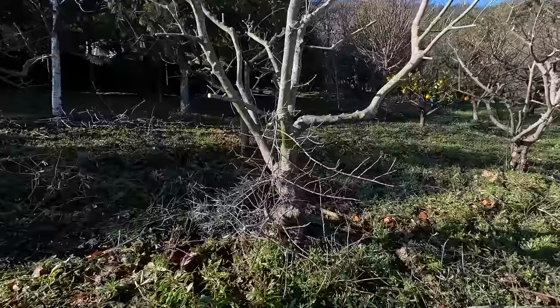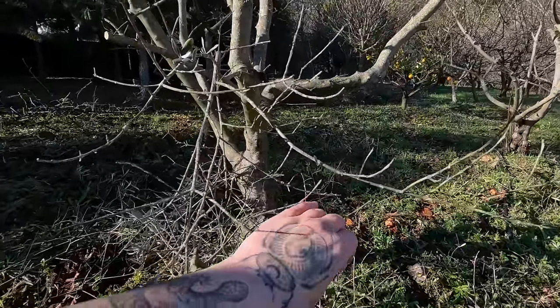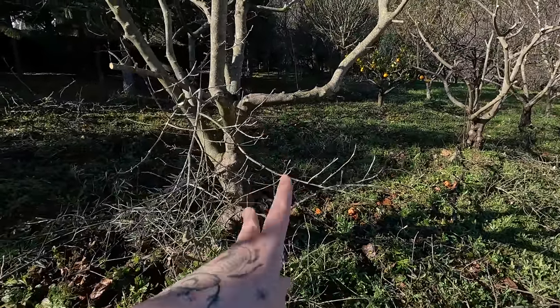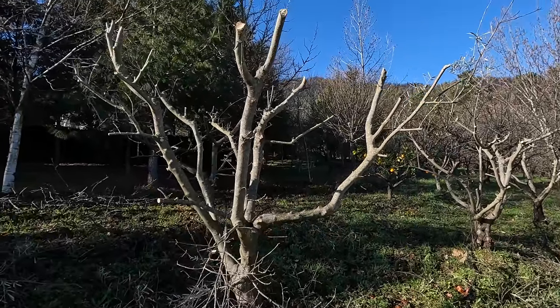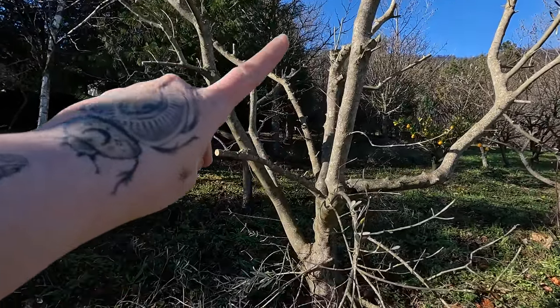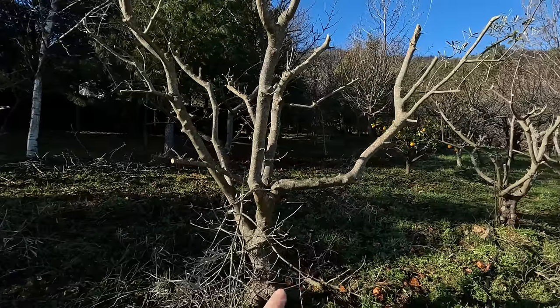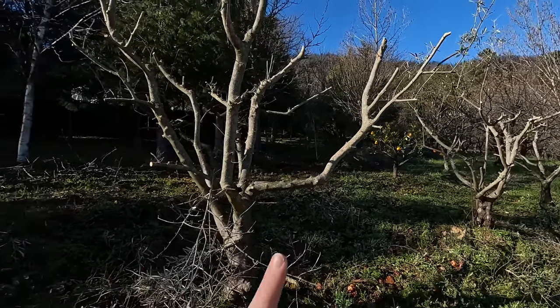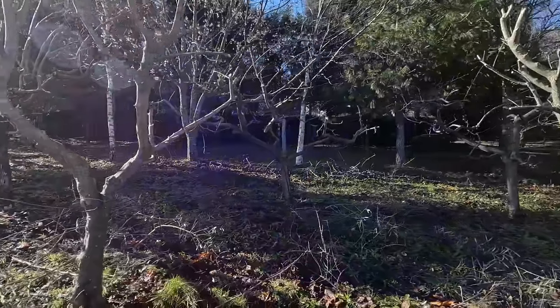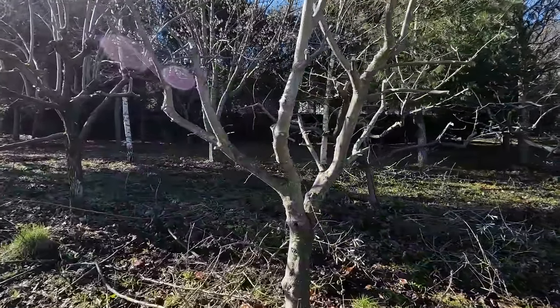So you can see here some of the old spindly stuff that I just must have missed when I was cutting it off. That all has to go. It hinders growth. It makes it impossible to actually get any olives off there because there's just so much going on, removing anything that was in the middle of the trees. So I've done a few of the olives. I've also been starting on the apples because they are dormant and it's the perfect time to start on those.